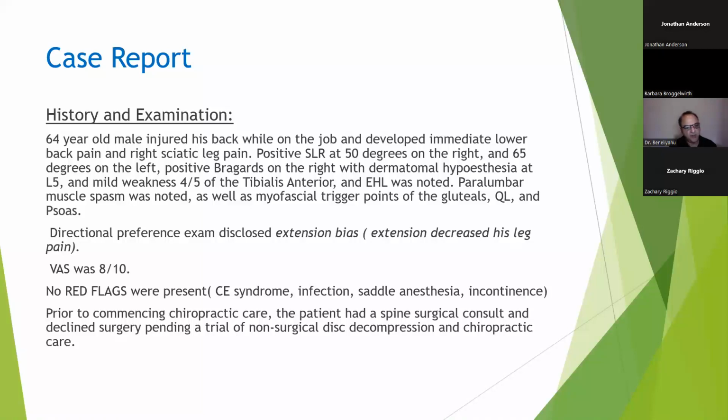He had a significant high pain level. There were zero red flags, no evidence of CE syndrome, no evidence of infection, saddle anesthesia, or any bowel or bladder incontinence. And prior to commencing chiropractic care, the patient did have a spine surgical consult. He was offered surgery. He declined surgery pending his non-surgical management. Next slide.